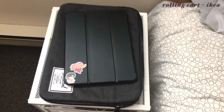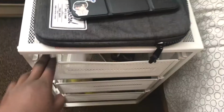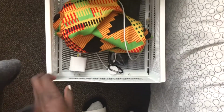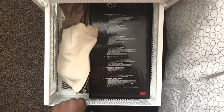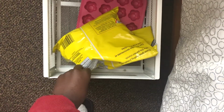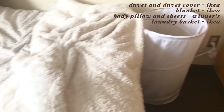Moving on, I use this rolling cart from IKEA as kind of like a nightstand. The top drawer is kind of bent out of shape from when I was moving, so that's why it sometimes falls out. Again, it's not super organized, I just kind of throw things that I need to grab easily. Most of my bedding is from IKEA, and 10 out of 10 would recommend getting a body pillow.